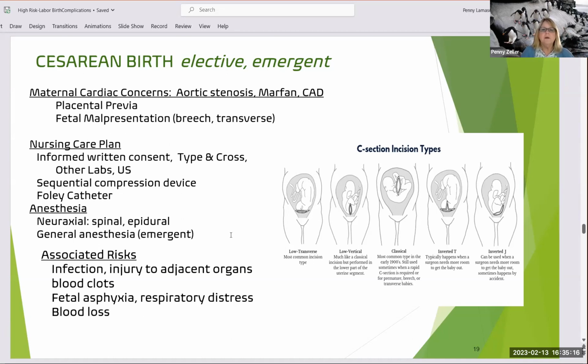Okay. Whether it's elective or emergent, there's risk for surgery, like any other surgery. Blood clots, infection, accidentally injuring another internal organ, like the colon or the bladder, the ureter. Okay, so we worry about that. And then fetal asphyxia, respiratory distress, and blood loss to mother.